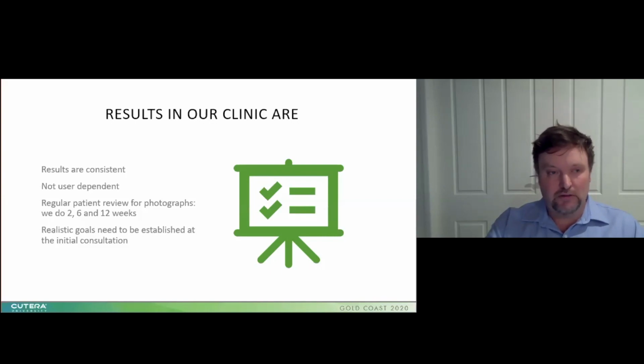Ideally, you want to do regular reviews. What we try and aim for, it doesn't always work, is that on the day of the procedure, we like to try and get them back in 2 weeks. It's more just to follow them up, not that you're expecting too many changes at that stage. We'll take some photographs and make sure they're keeping motivated. Then 6 weeks and then 12 weeks. And in that time, we're talking about other things we can be doing. So it works quite well. And obviously, as with any procedure, you've got to have realistic expectations.